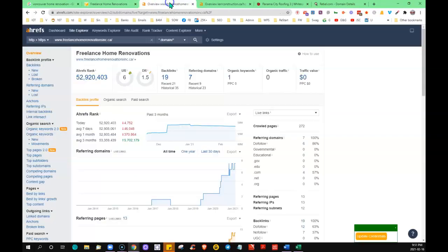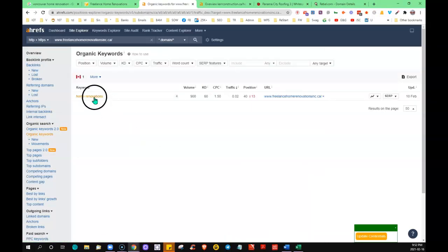So I took your site, I put it in this tool, which tells me how many backlinks, tells me what's going on where we can't see. It shows me you have seven other websites on the internet that are linking back to your website, giving you 19 backlinks. You are being found for one word. Unfortunately, no one is finding and clicking on your site, though. Let's take a look at this one word. Home renovations. And if you see position, 40. A 40 position is either bottom of the fourth page, top of the fifth page.